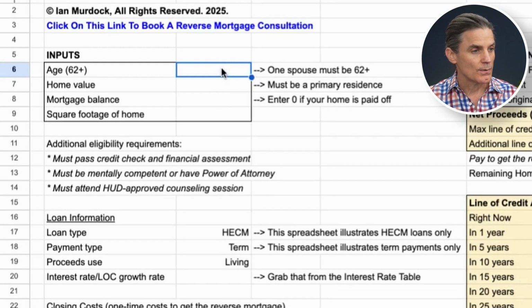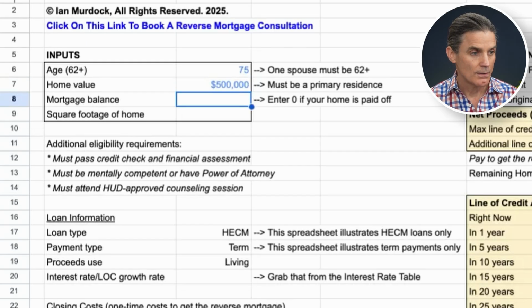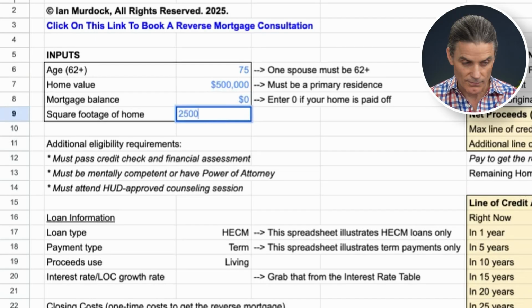So the first input is going to be your age. So put in your age here, or the age of the younger of the two of you if you're a couple. We're going to use 75 here. We're going to use a $500,000 home value. We're going to use a mortgage balance of 0 to begin with, and square footage of 2,500 square feet.